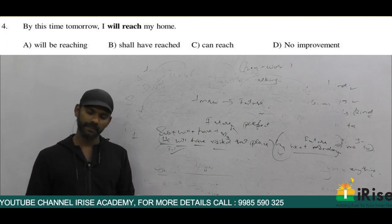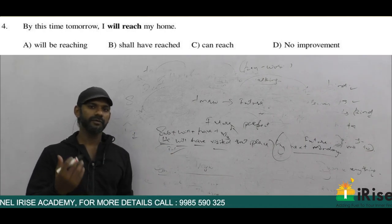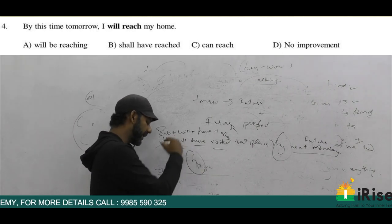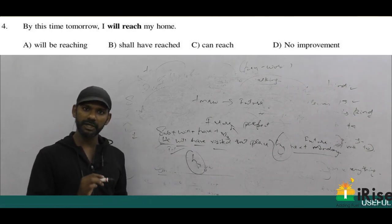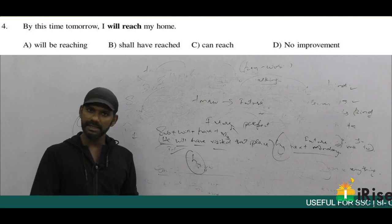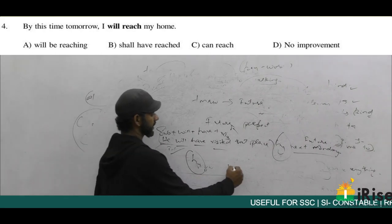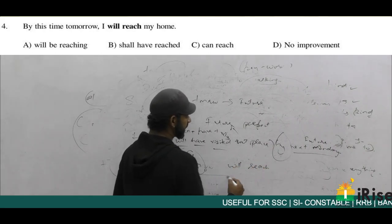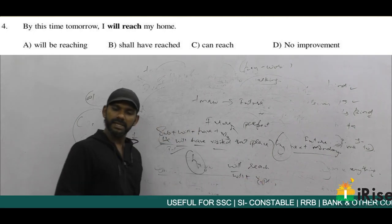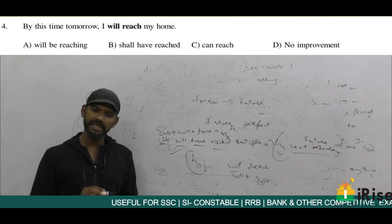Come to question number 4. By this time tomorrow, I will reach my home. Tomorrow refers to future. There's only one idea in this sentence, along with by. So it must be in the future perfect tense. Based on that, option D is eliminated. D says will reach. Will reach is will plus V1, and will plus V1 is simple future. We want future perfect. So option D is eliminated.